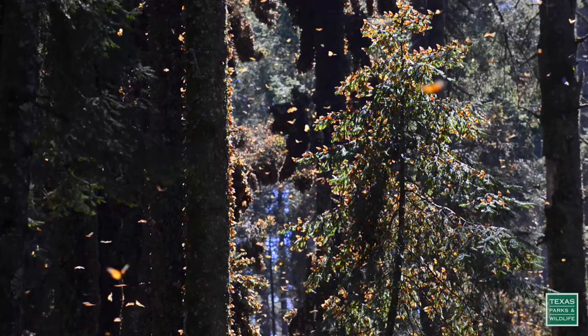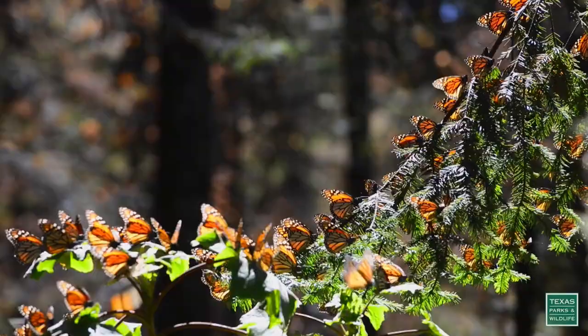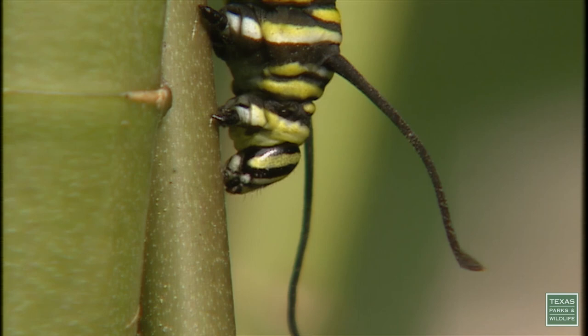Monarch numbers have dropped to a fraction of those recorded when monitoring began in the early 1990s. While there are concerns about illegal logging and cold snaps impacting wintering monarchs, their biggest challenges may be those they face on their return in the spring and their dependence on a single plant for reproduction.